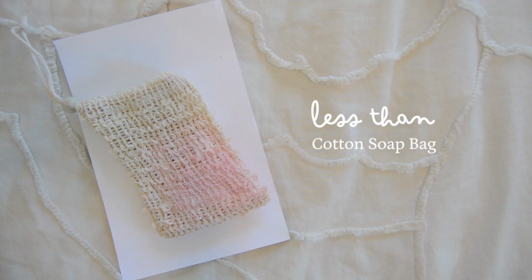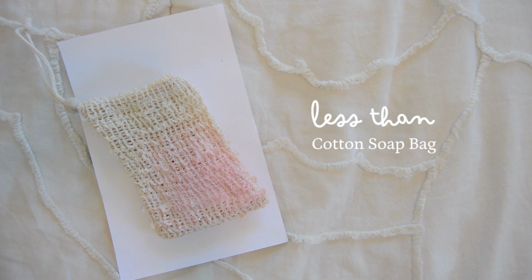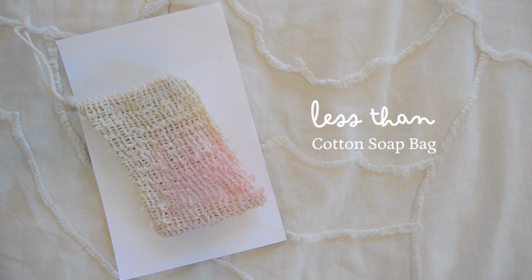So I just discovered we have a zero waste store right here in Richmond called Less Than. I definitely recommend checking it out. And they sell these soap saver bags, which you can find at lots of zero waste stores. And so I was like, well, not only would that be great for putting my little soap pieces in, but I feel like this could work really well as a body scrubber loofah. Sorry, I don't know what to call those, like a scrubby. Again, it has the little hook so I can hang it right up in my shower.